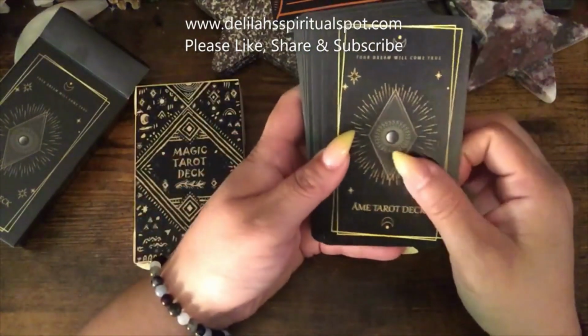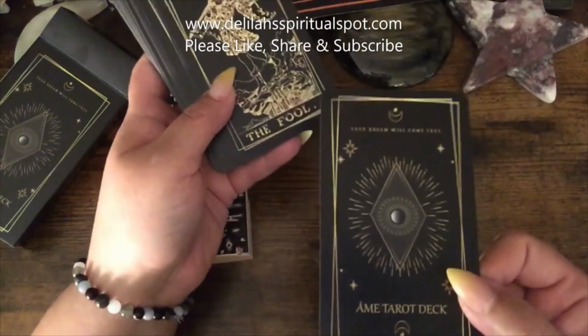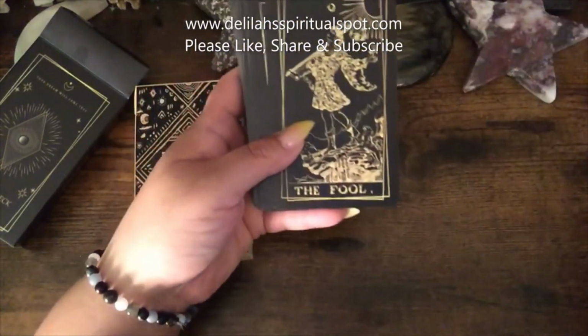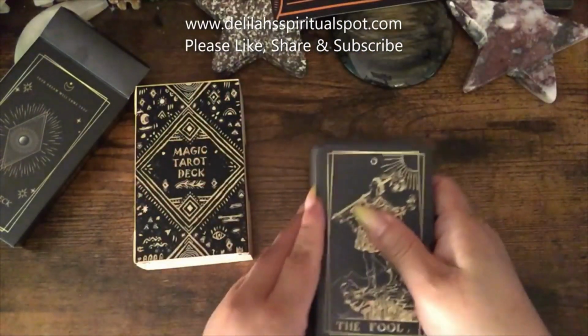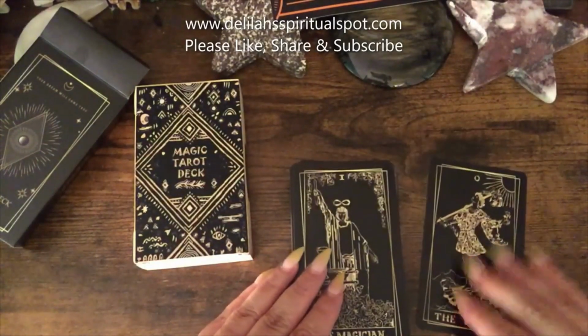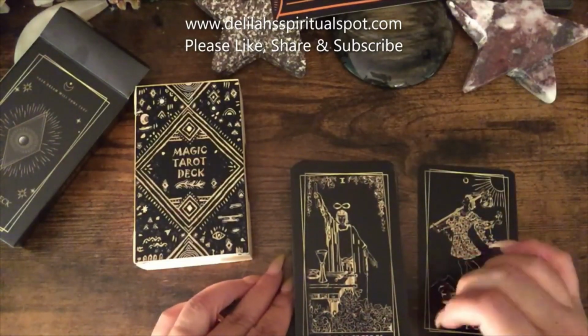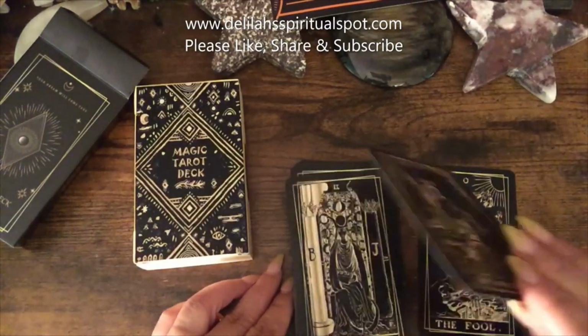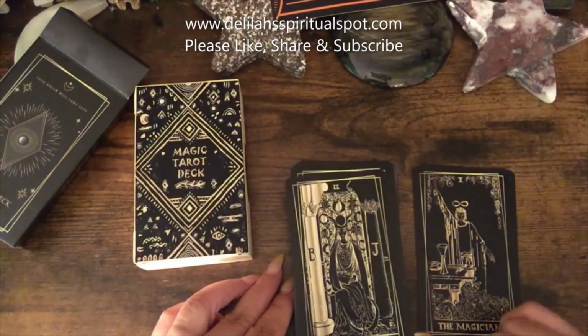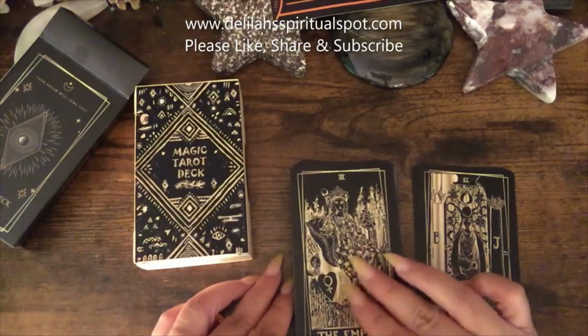But I got these and this is called the Omni Tarot deck, so you can see right there, and then we'll just do a quick walkthrough of this. And I like that this is black and gold. I like that contrast. The size is perfect for my hands because I do have smaller hands, so yeah, I really dig that. You see the High Priestess, the Empress.